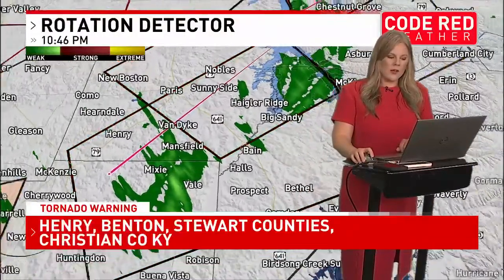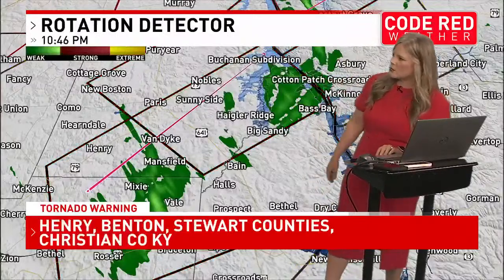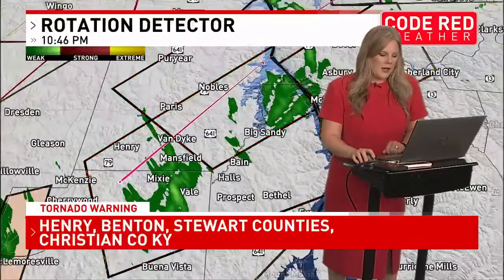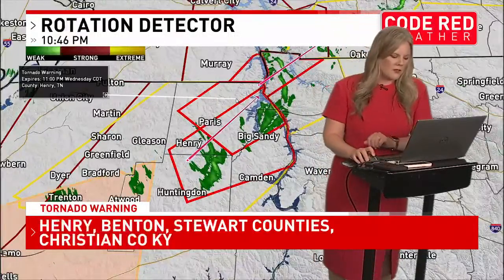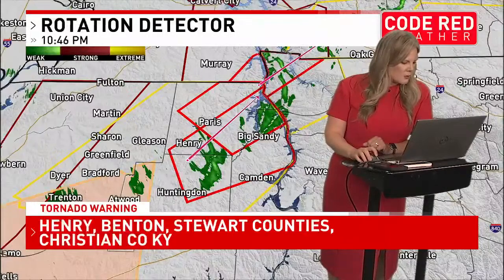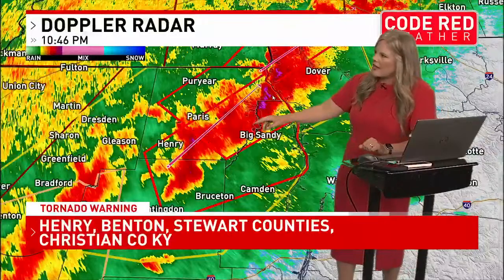So these are all spots. Prospect, I'd go ahead and take tornado precautions now as well within the tornado warning. And that is going to go until, again, 11:30. So we've got the 2 tornado warnings here. In fact, this northern one for Henry County, probably letting that continue just because we have some of these storms here that are still along the leading edge.